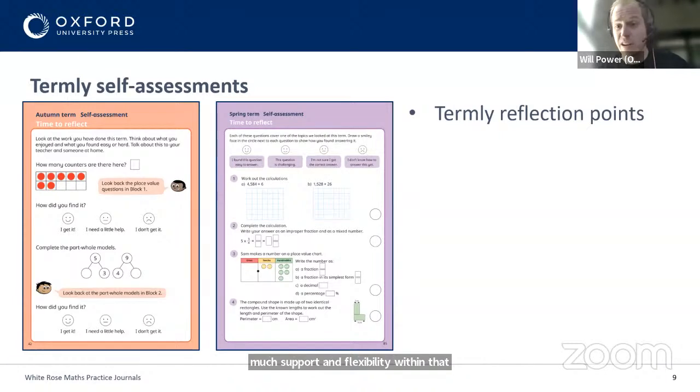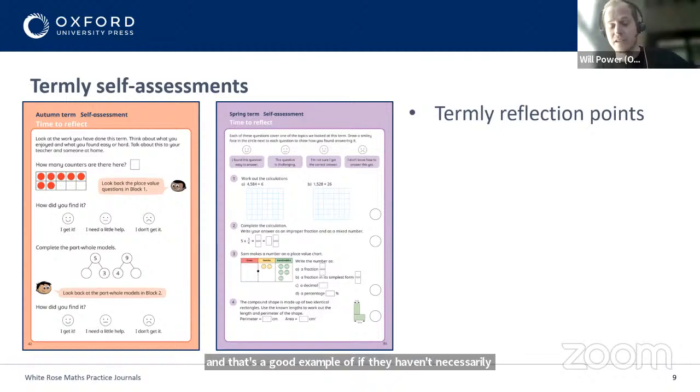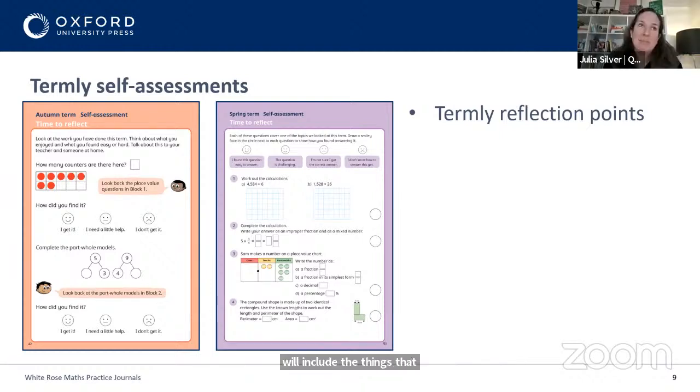I think so, yeah. And that's a good example of if they haven't necessarily come across that content in the Let's Remember piece, that's for the tutor to maybe mediate, and then maybe the next session it will include the things that they've taught in the previous session, so it will kind of roll on from there. And then there's something else that occurred to me based on Jenna's question.